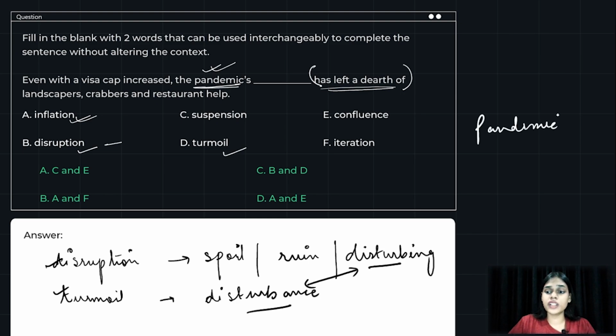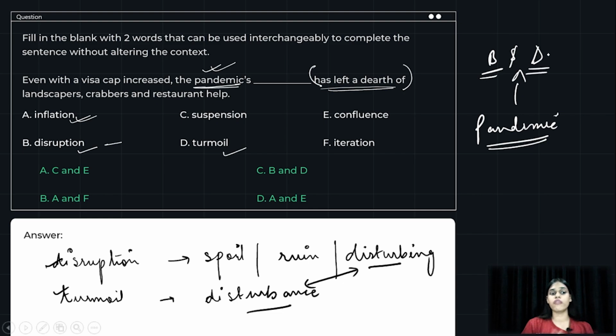The subject over here is pandemic. Hence, we can say that pandemic is only disturbing, right? And it's not helping anyone. So, the pandemic's disruption or turmoil, that is B and D, pandemic's disruption or turmoil has left a dearth of landscapers, crabbers, and restaurant help. So we can say that the answer for us is option number C. That is a combination of B and D.